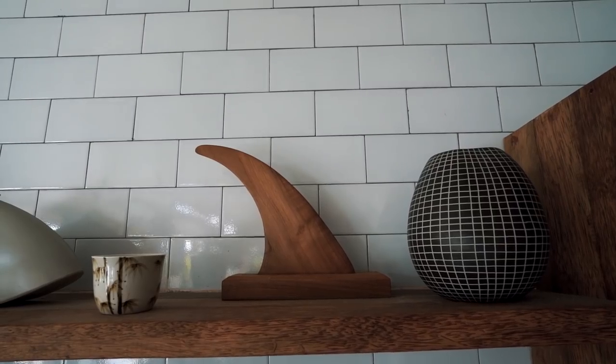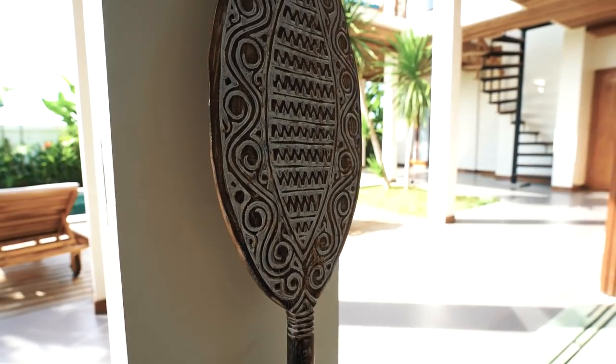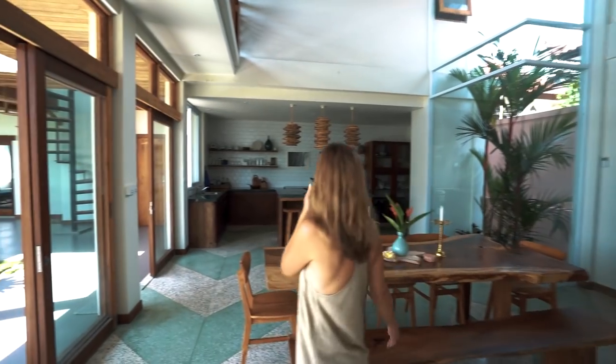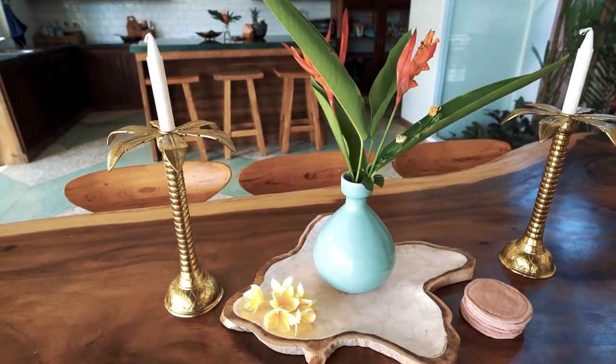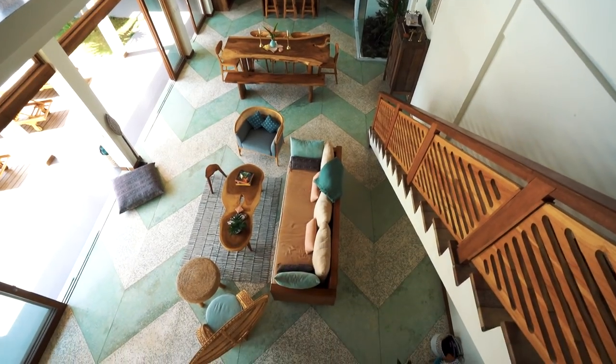The decor is fantastic. All of these pieces have been sourced locally. They've all been custom made. That beautiful dining table is just heaven. The incredible timbers match with the beautiful rattan, and there's just lovely soft pops of colors here, there, and everywhere. It's done really, really well. It's nothing over the top, but there's lovely hints of color.